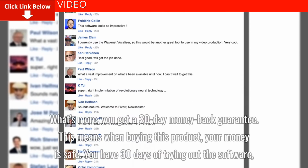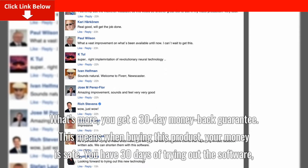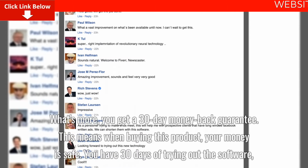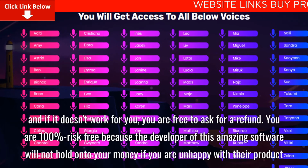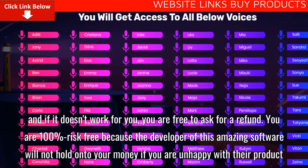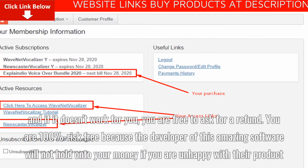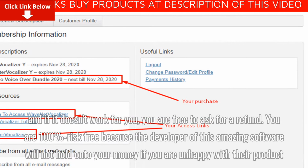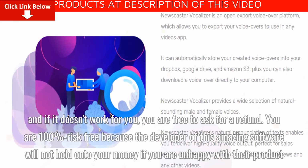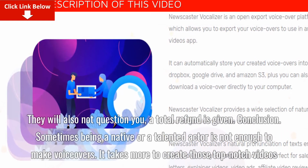What's more, you get a 30-day money-back guarantee. This means when buying this product, your money is safe. You have 30 days of trying out the software, and if it doesn't work for you, you are free to ask for a refund. You are 100% risk-free because the developer of this amazing software will not hold onto your money if you are unhappy with their product. They will also not question you. A total refund is given.